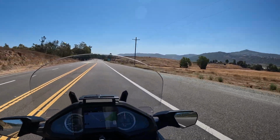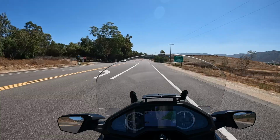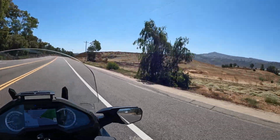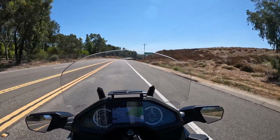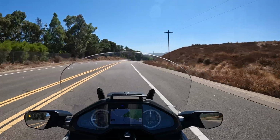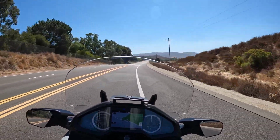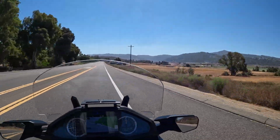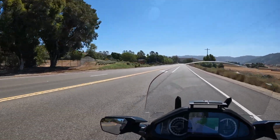Nice that you're not really too far from the ocean, and you can, more of the populated area, and then you don't have to drive too far, and bang, there you go. You get away from it all. I love that part of it. But here's the entrance to the safari park.